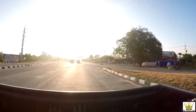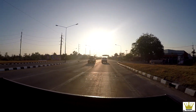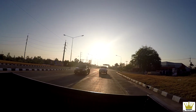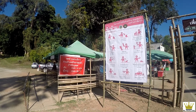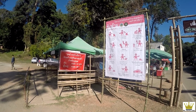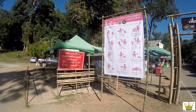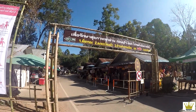Well, that was not too hard. After waiting for less than 10 minutes, this truck picked me up and I'm getting closer to my destination. Sun's coming up at 7:23 a.m. This is the entrance to the Sri Dit Waterfall. 20 Thai baht for the entry.